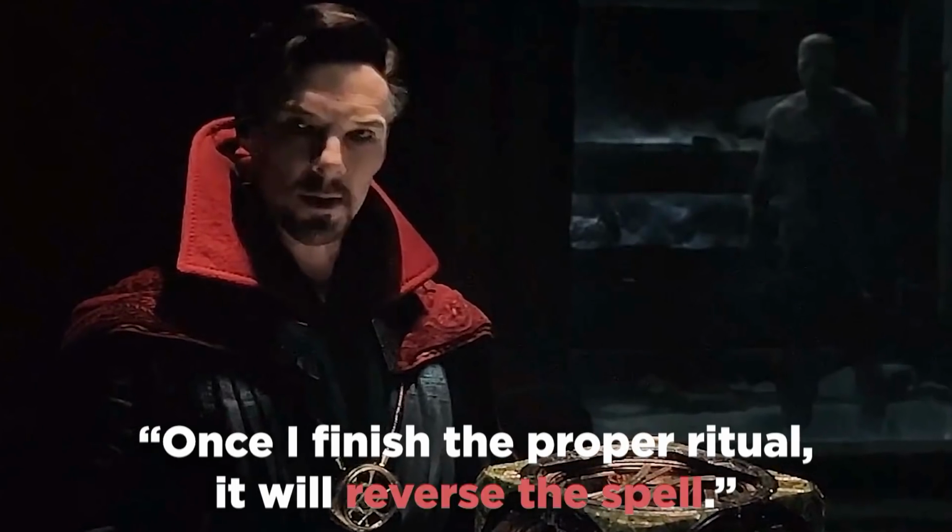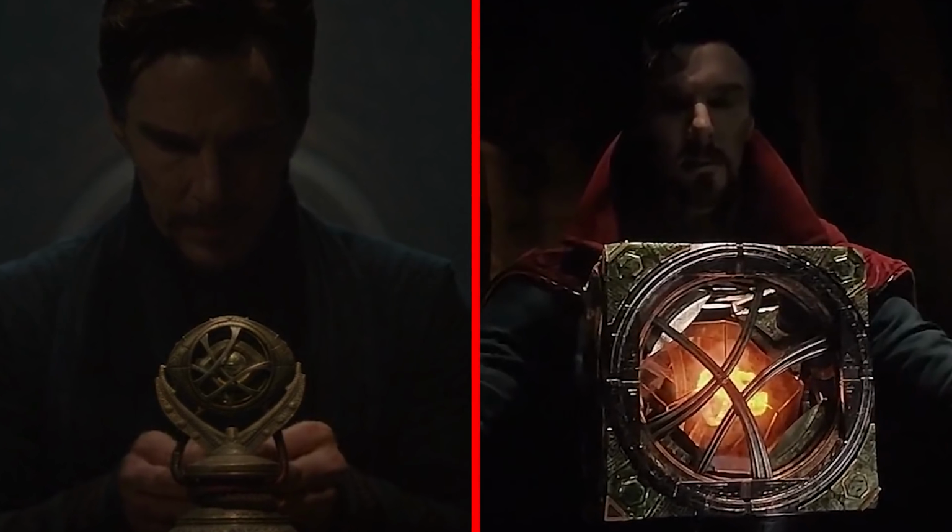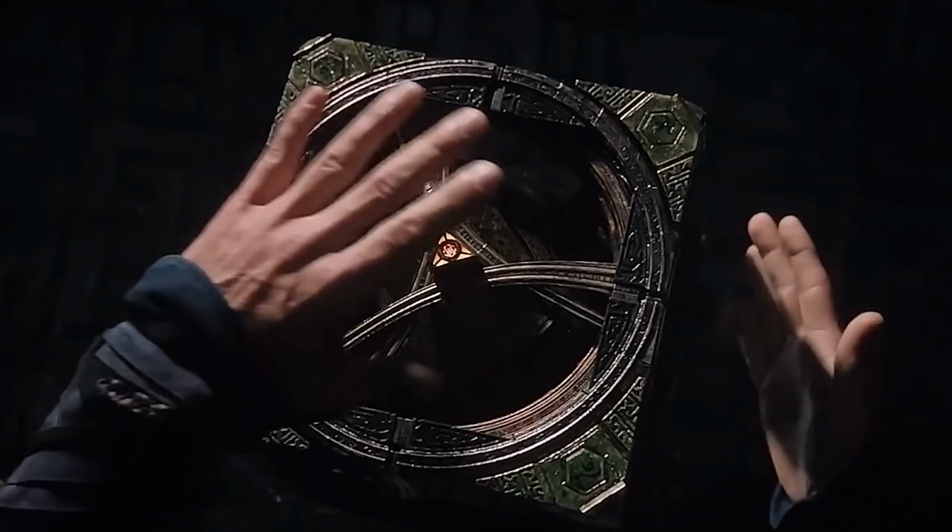Now, Doctor Strange said that this box's function was to reverse the spell, a kind of Control-Z. Based on that function and the box's clear design parallels with the Eye of Agamotto, it seems clear to me that these two artifacts were both designed by their sorcerers to try to do the same thing. They're both undo machines, but the box is the older model.